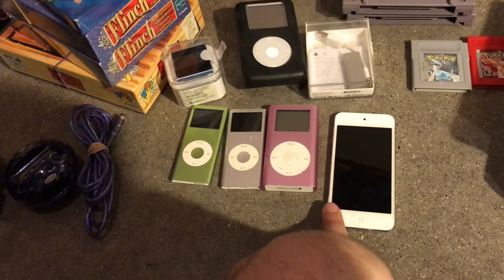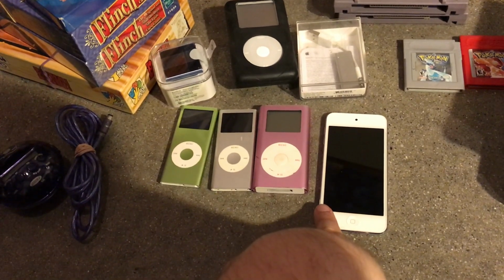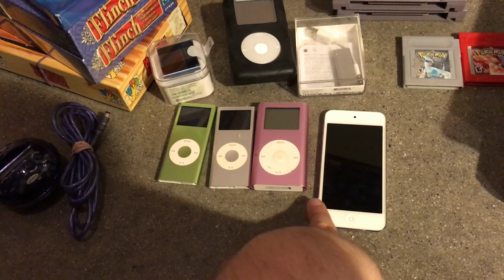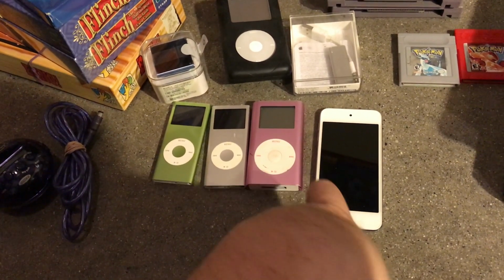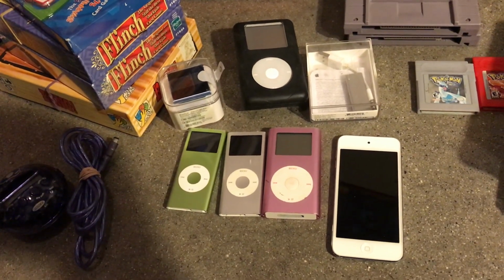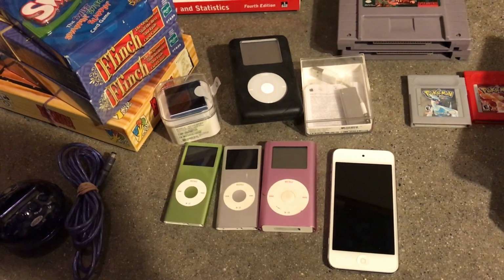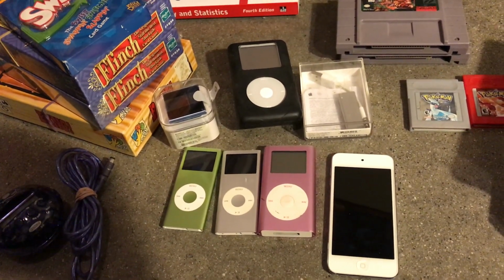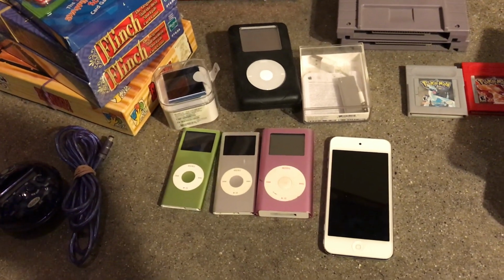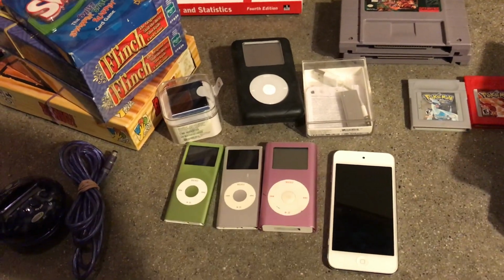I need a Lightning cable before I can test this. The one I have will charge it, but it won't sync anything to it. So when I sell it, I definitely want to provide a Lightning cable that will do both. I also got a regular iPod Touch, regular 4th gen. That's already sold, for I think $35 or $40. Apple's gated on Amazon. That one, for some reason, wasn't, so that sold pretty easily. The rest of this is probably going to end up on eBay.